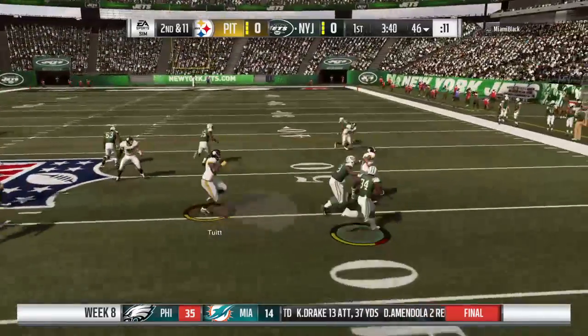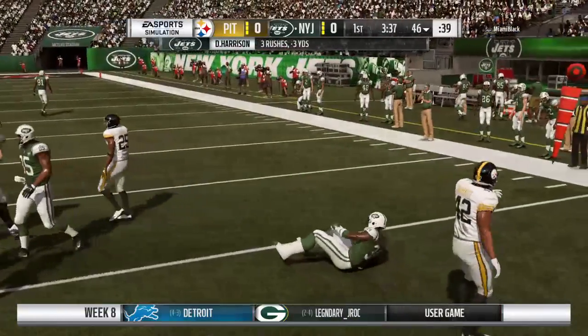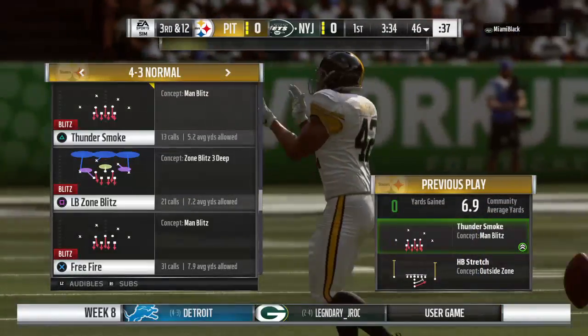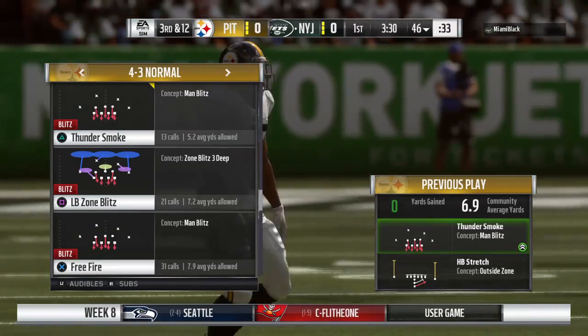Now a handoff looking right. And he stopped immediately there. Give the tackle there to Morgan Burnett. Looked like he was trying to bounce it outside, but no success.